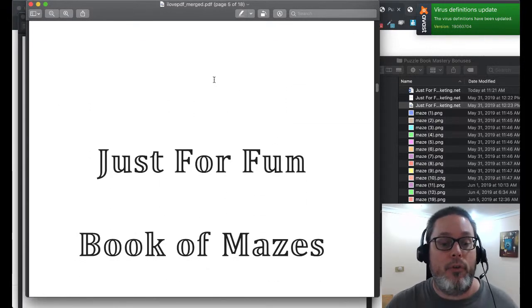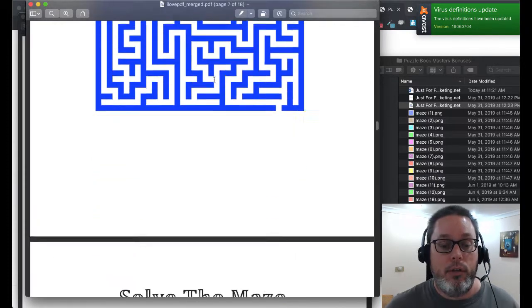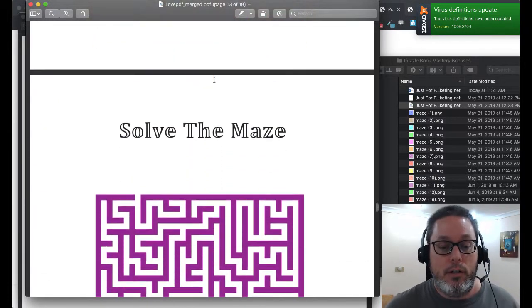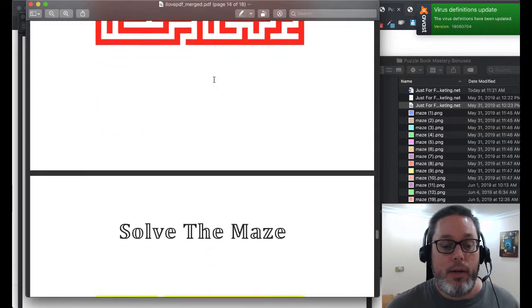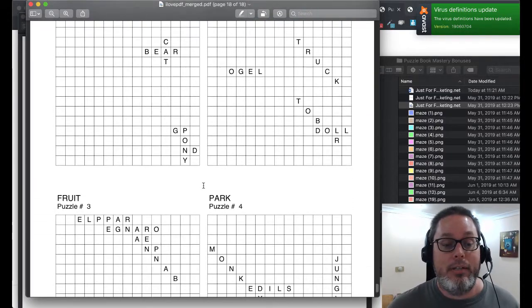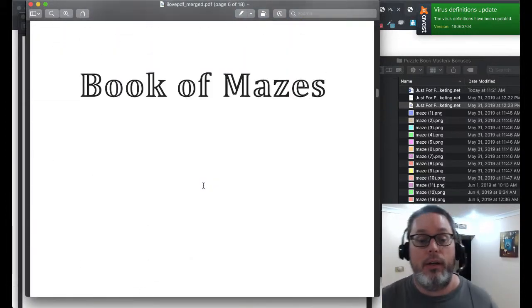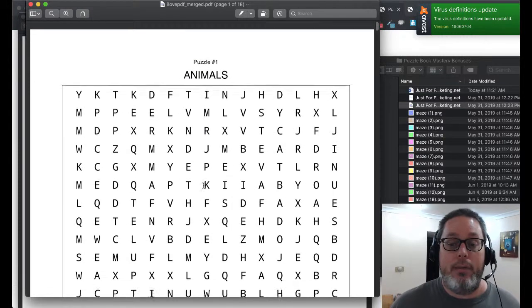This is the merged PDF, remember. Just for Fun Book of Mazes. Now you have your mazes that you can solve. As you can see right there, you got all these mazes that I created. Okay. And I've merged these together, and then towards the end, what you're going to have is the answer key for your puzzles. So now you've created a combination puzzle book here of word search and mazes.